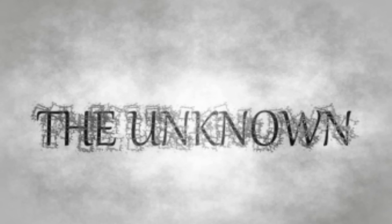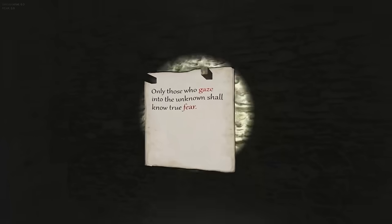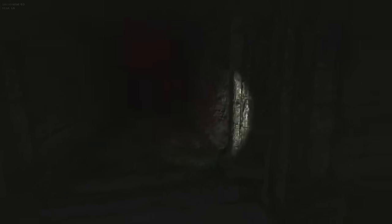The Unknown. The Unknown is a randomly generated chasm of nightmares. Every corner will be full of illusions and scares. The game is meant to be played a number of times in order to get the full effect. Due to the nature of the game, sometimes you'll get an easier playthrough than others.